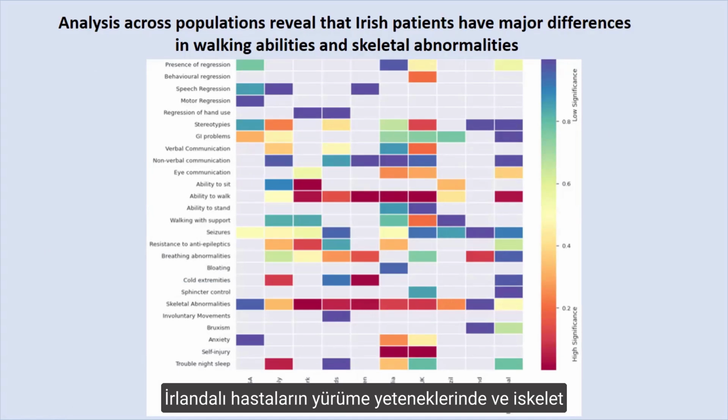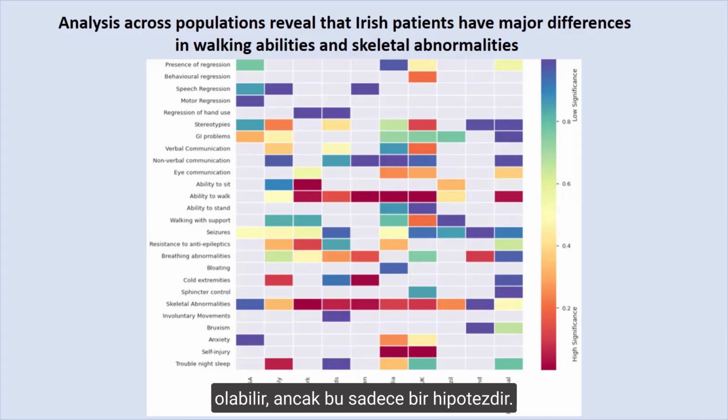It seems that the Irish patients have differences in the ability to walk and skeletal abnormalities. This can be due to limited sunlight, which affects the production of vitamin D, affecting bone structures. But this is just a hypothesis. Additional investigations are needed to confirm it.